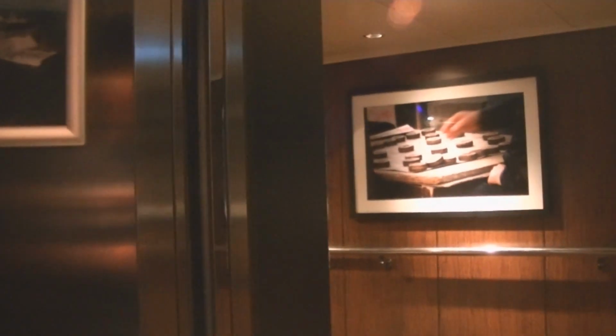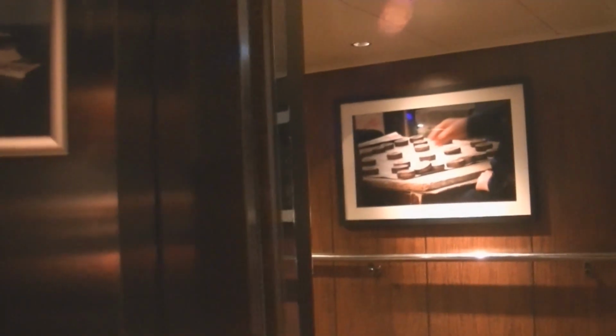Doors closing. Deck 14. Doors opening. Okay. Well, here we've got the spa, which surprisingly I haven't had a lot of involvement with. Don't actually know how I get out of this area. It's a bit scary. Too many female hormones going on.